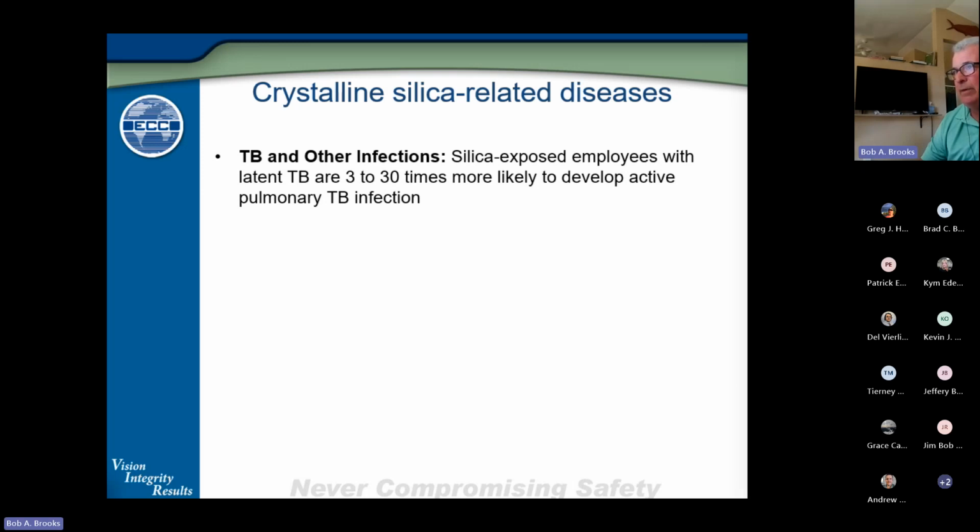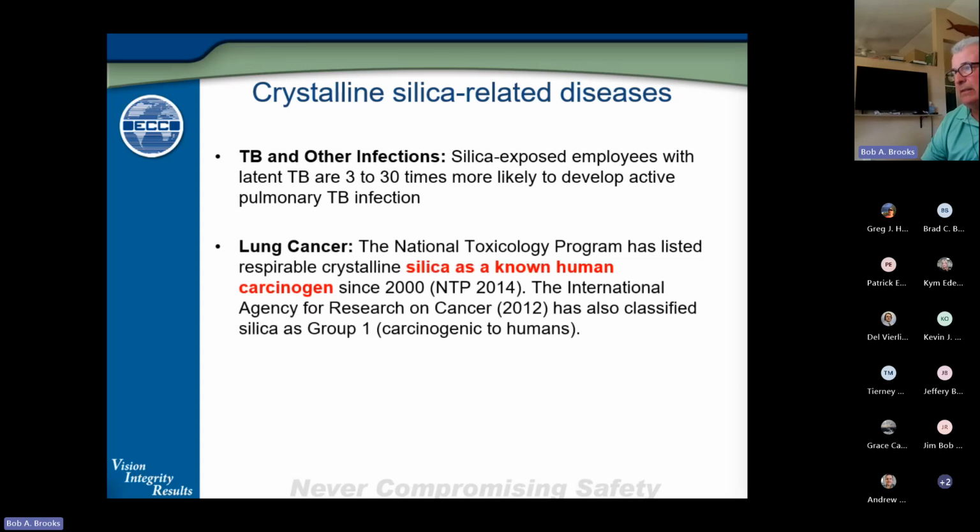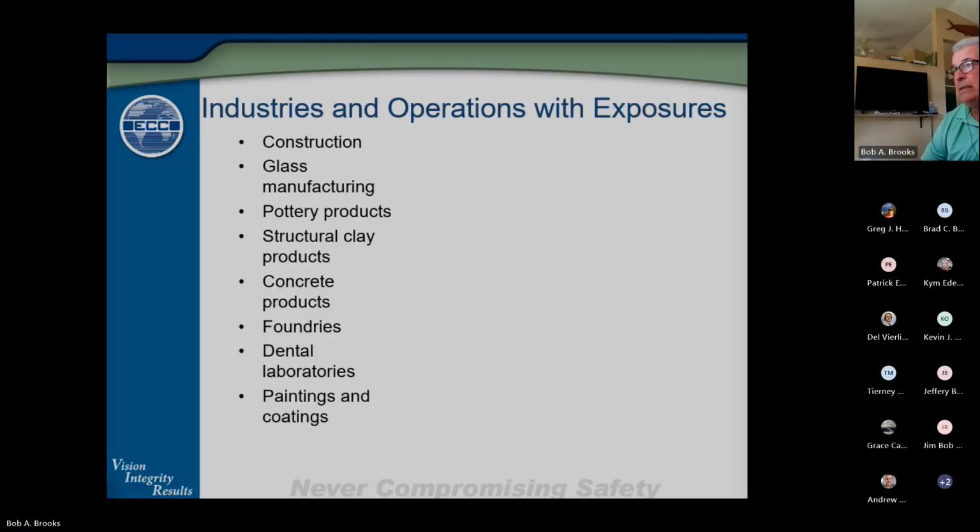TB I've already talked about, but people with latent TB are 3 to 30 times more likely to develop active pulmonary TB infections. This is often the case with autoimmune systems. I know I take Humira for psoriasis, and I get tested for TB every year. It's one of the requirements I have to go through. It hasn't affected me yet, but it's a possibility. Lung cancer, you got 2012 in the international community, and then 2014 in the U.S. where it got listed as a known human carcinogen.